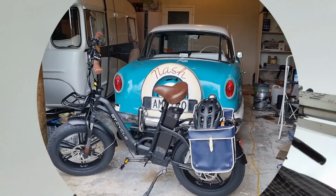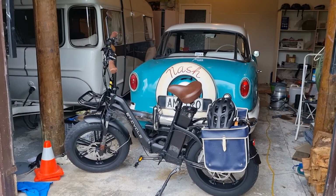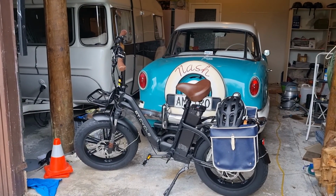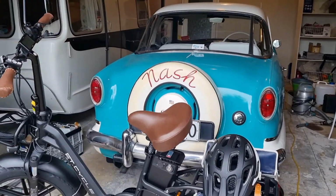Now, some of our followers tried to guess what the new gadget was that I just bought. So, that had something to do with this. Or was it something else? Well, here it is. The ETF1000, the folding e-bike. So, what can I tell you about it?